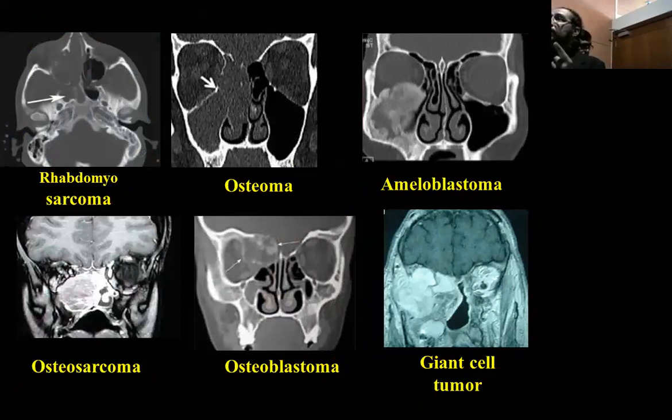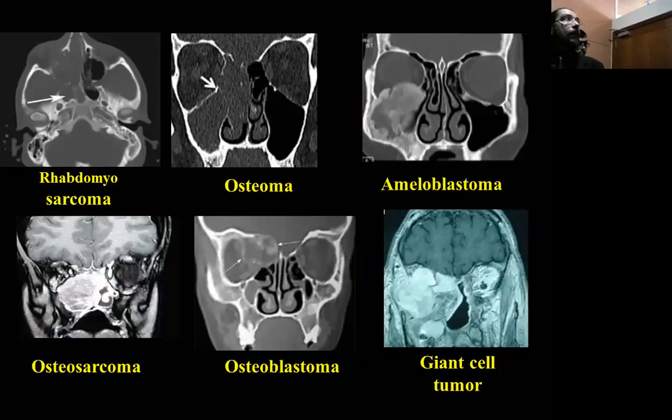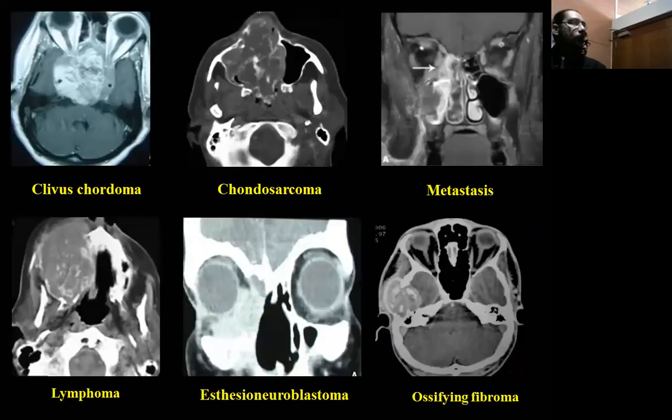Osteosarcoma, the chemotherapy part is really integral. The surgical part is integral, and the radiotherapy part is integral. And it's a multi-modality approach. Now, nasopharyngeal carcinoma can cause something like this. Some chondrosarcomas can cause something like this.